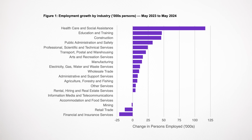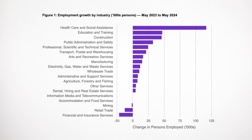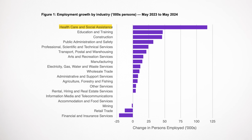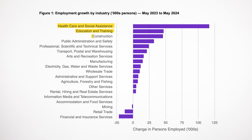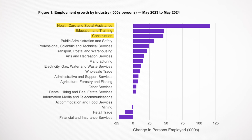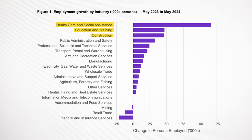A key statistic of interest for migrants is what the major job growth trends in Australia are. Their graph here clearly demonstrates that the demand for healthcare and social assistance workers dwarfs every other sector. Education and training and construction come in a distant second and third place, but still way ahead of the rest.